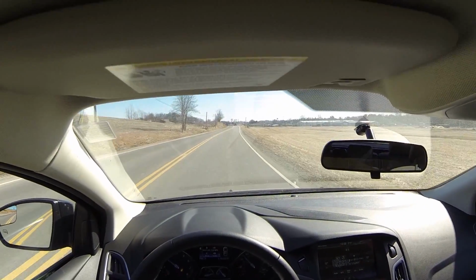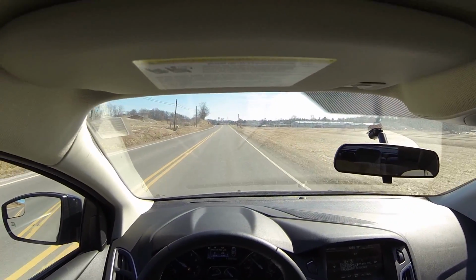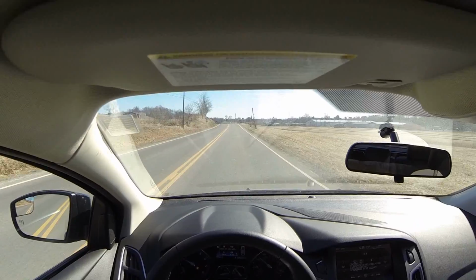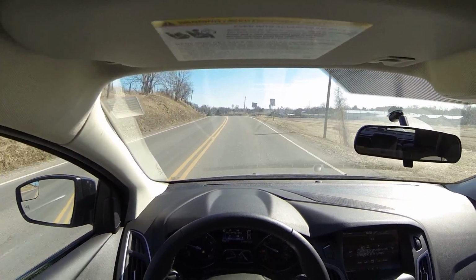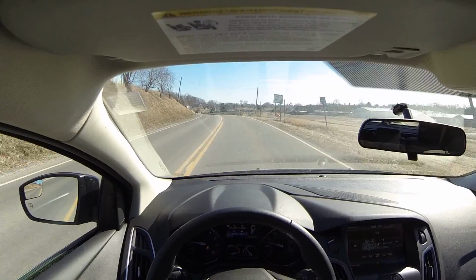I'm very impressed with the pep of this car. Of course, I'm coming back into a 35-mile-an-hour zone. I like the throttle response of this little car. I'm very surprised by it.